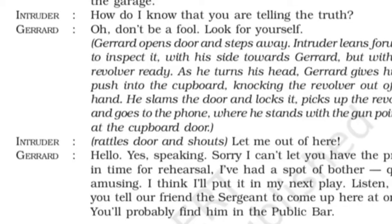Okay, so it was not a door, but it was a cupboard, and Gerard and the intruder were looking inside it. Just then, Gerard pushed him. Knocking the revolver out of his hand, he slams the door and locks it, picks up the revolver and goes to the phone where he stands with the gun pointed at the cupboard door. So he locked the intruder. Intruder rattles the door and shouts, "Let me out of here!"